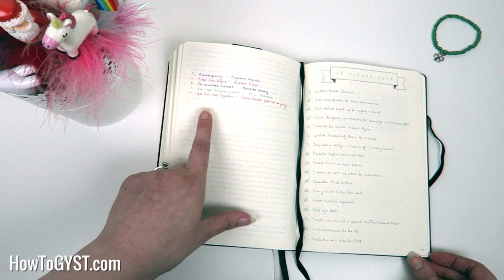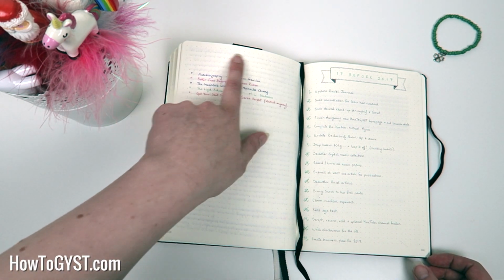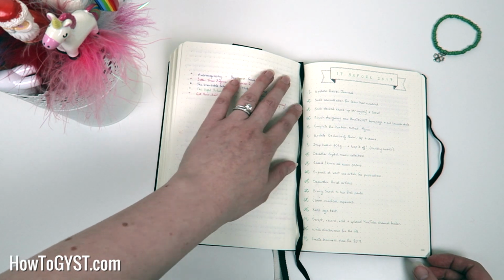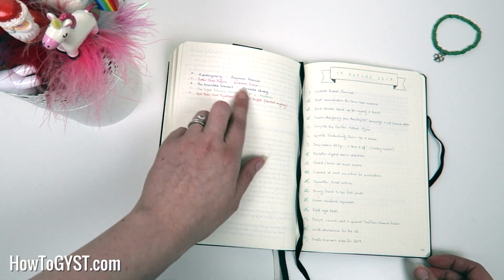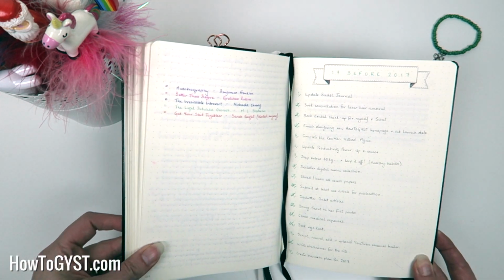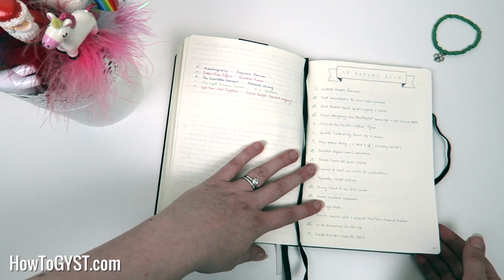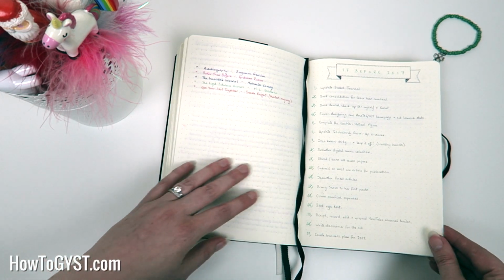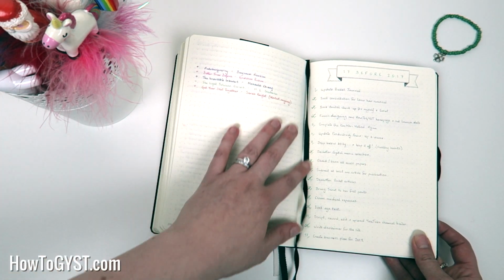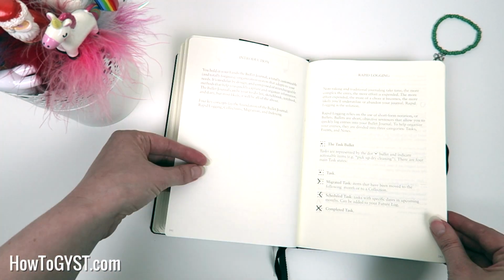This is the end of my books I read in 2016 list. So you can see I didn't even put a header on it, not even a title. I left space for it, but didn't bother actually filling it in. And then this was my 17 before 2017 list, and that is the last thing in this completed bullet journal. I ticked off the ones that I did, and I have since completed some more. But that is my bullet journal.